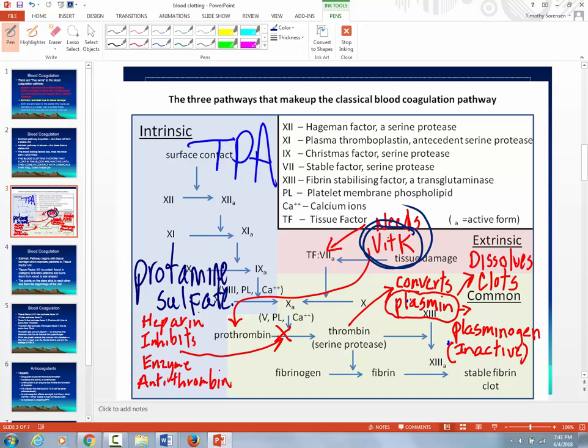Again, this is what I want from you. When the clotting mechanism is initiated, the intrinsic and extrinsic pathway are both activated at the same time. The extrinsic pathway is quicker because there's less steps, but it forms an unstable clot. The intrinsic pathway takes longer, but it forms a stable clot. And then you need to know the effects of heparin and Coumadin. Say yes. Rock on.